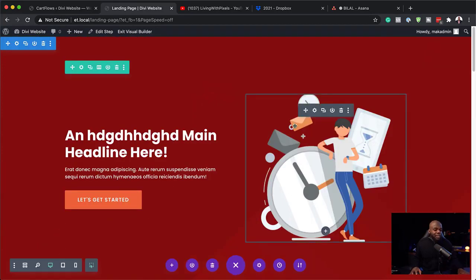So this is a big plus because I like the fact that we can use existing page builders to create our landing pages and also design them and make them look really awesome. So all the modules that we have in Divi can work now on these landing pages. Okay, so that's our landing page. So let's take a look and see how we can actually add our product on our checkout page.